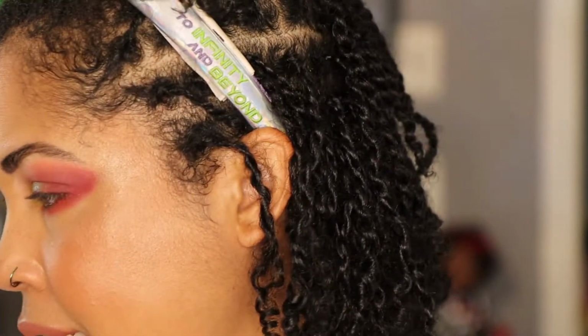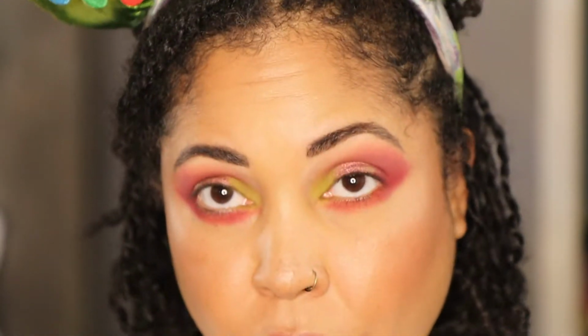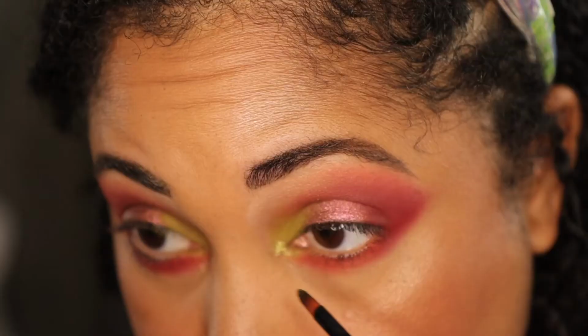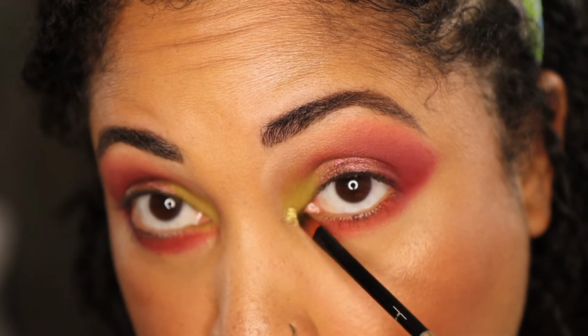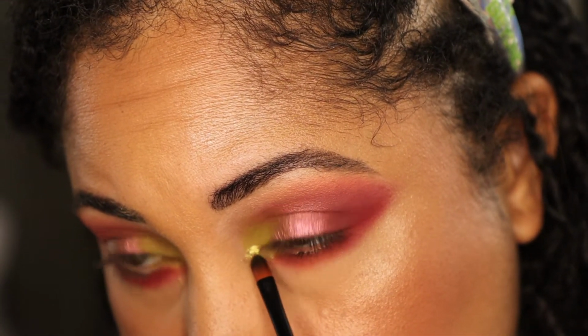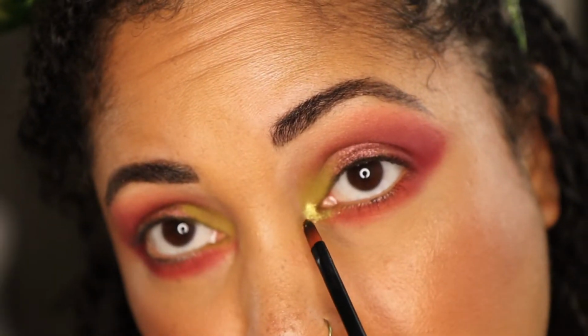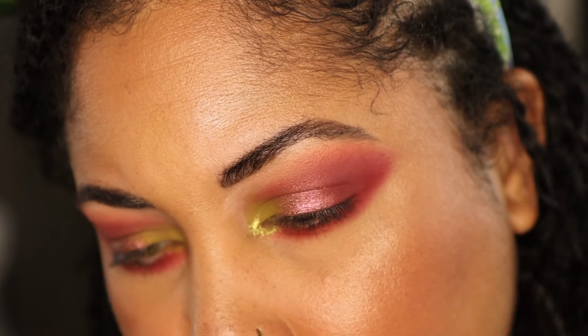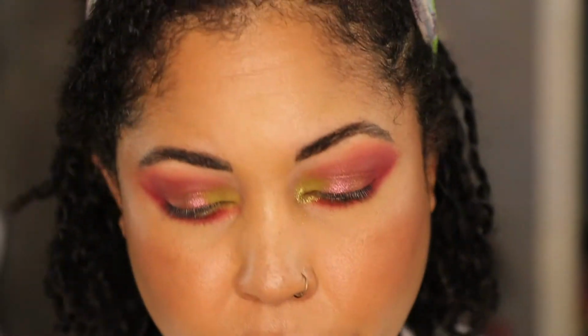All right, now we need the inner corner highlight. I'm gonna go into the shade Solar Flare, which is this one here. And I'm just also putting it right here in the tear duct area as well. I love this because it's blending right into that matte green. Okay, let's do the other side.